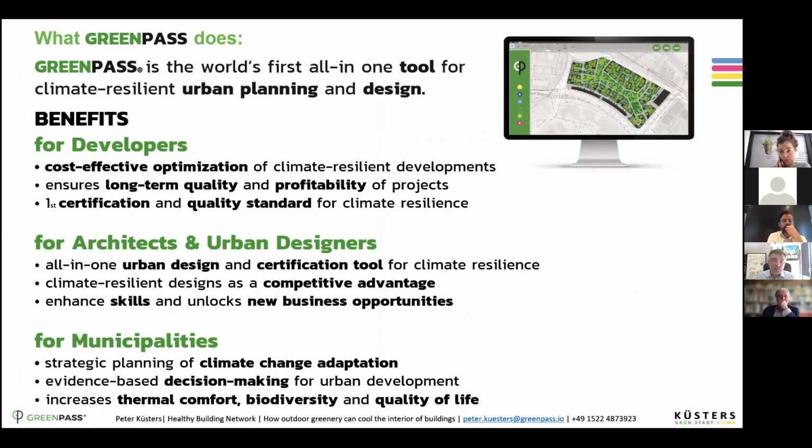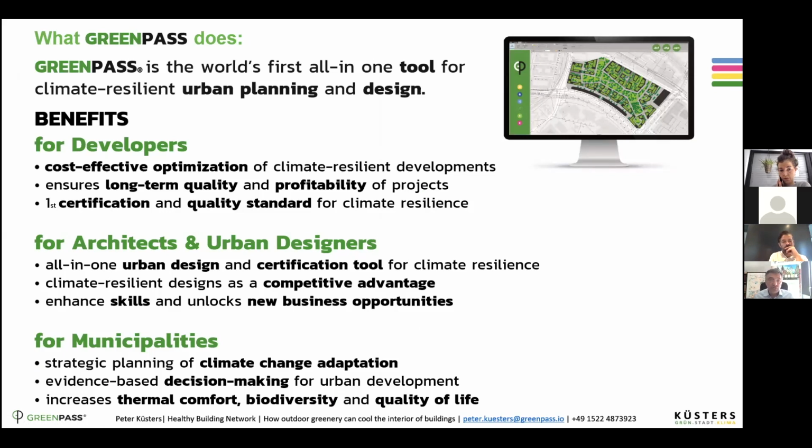What GREENPASS does, we developed a tool and different methods to create climate resilient urban planning. We use it for developers, the investors of buildings, they want to know it. More and more of them really say it's so important. We have a reputation that our buildings have a negative impact on the urban environment. So we want to change it. It's necessary. Of course, architects as well, urban designers, they need to know it as well. It's a new field for them. And of course, municipalities. For example, Krefeld, quite close to the Dutch-German border, started to more or less require developers of big projects or buildings to prove that their buildings will not have a negative impact on the urban environment, so that the microclimate will not get worse. In the best case, these buildings will improve the microclimate.